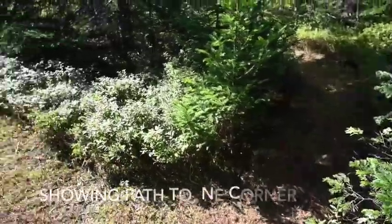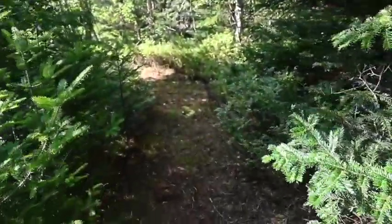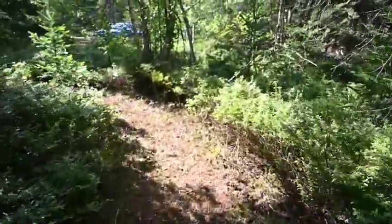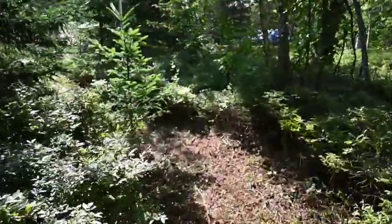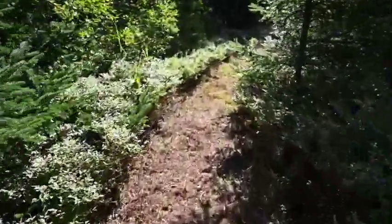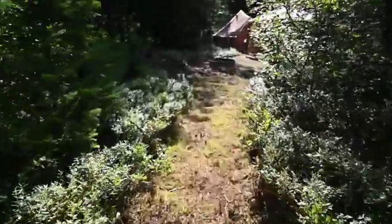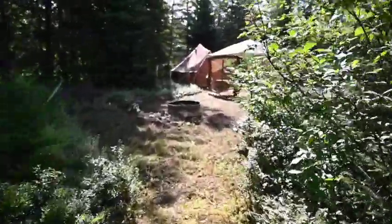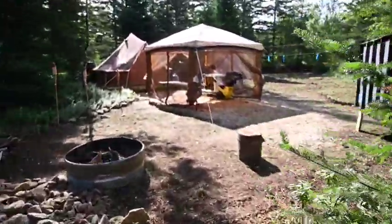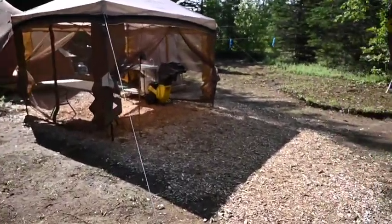All right, this is where we came from. And then there's another turn that goes back to camp. And the ground is really squishy. It's like walking on carpet. And we're back to camp. And we're back to our nice little tent with our fire pit. Isn't that awesome? I can't wait to come back up.